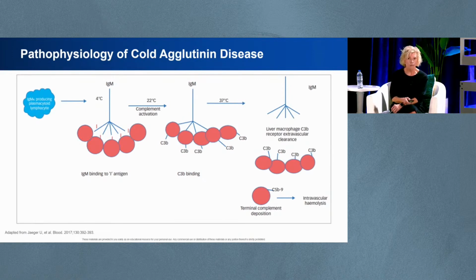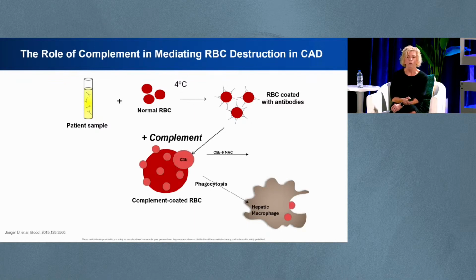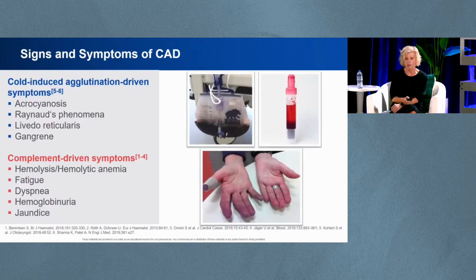Depending on how much complement activation is occurring, there can be some leak over into terminal complement activation. But remember that patients who have cold agglutinin disease have intact CD55 and CD59, which tends to stop most of the terminal complement activation. So the vast majority of hemolysis is going to be extravascular, mediated by C3b, and occurring in the liver. So we just talked about the role of complement. It is this IgM antigen complex that's going to activate the classical pathway, which is going to result in complement deposition on those red blood cells and recognition by the hepatic macrophages.